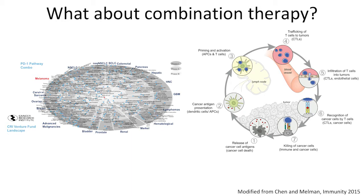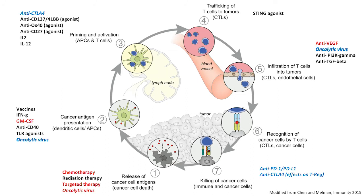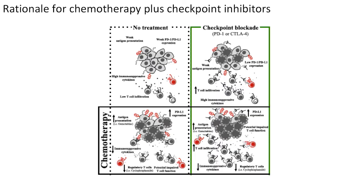And again, I think most of what we should be doing is thinking about where on this wheel, this cycle, our therapies are affecting, because it might help us understand which therapies may be more effective in certain scenarios. And so we'll come back to this and start with cytotoxic therapy. So I alluded to it a little bit before in the last question in the discussion, but chemotherapy has a lot of effects.